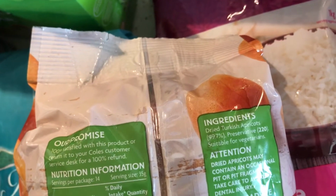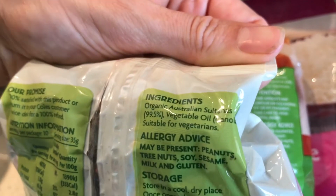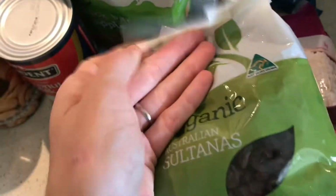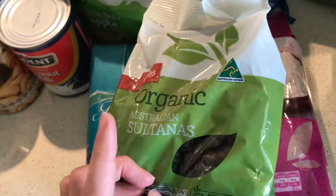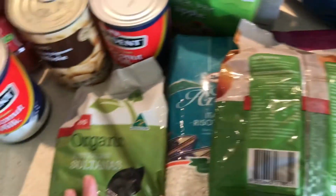apricots. I have to say, I don't know if you guys know this, but they're starting to put oil on all of the dried fruit. Not on that one, which is good. And then I picked up the organic sultanas, hoping they didn't have it, but they did. So if you can find a brand of sultanas without oil on them, let me know, because I don't really need extra oil on dried fruit. I guess it's so they don't stick together, but really who cares.